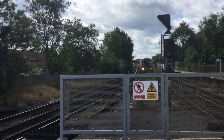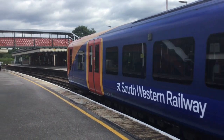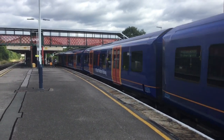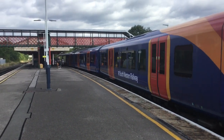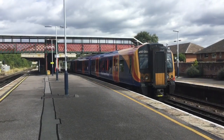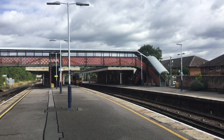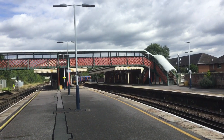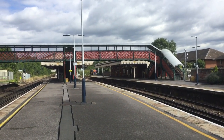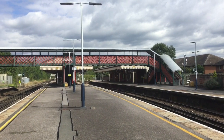Arriving in now is 450 086 on the service to Portsmouth and Southsea. Next station will be Brighton. Starting now is 450 086 on the service to Portsmouth and Southsea, currently running 4 minutes late due to a passing freight train and a Voyager from Manchester to Bournemouth. Next up we should have a Voyager to Dundee from Southampton, so I'll film that when it comes through.